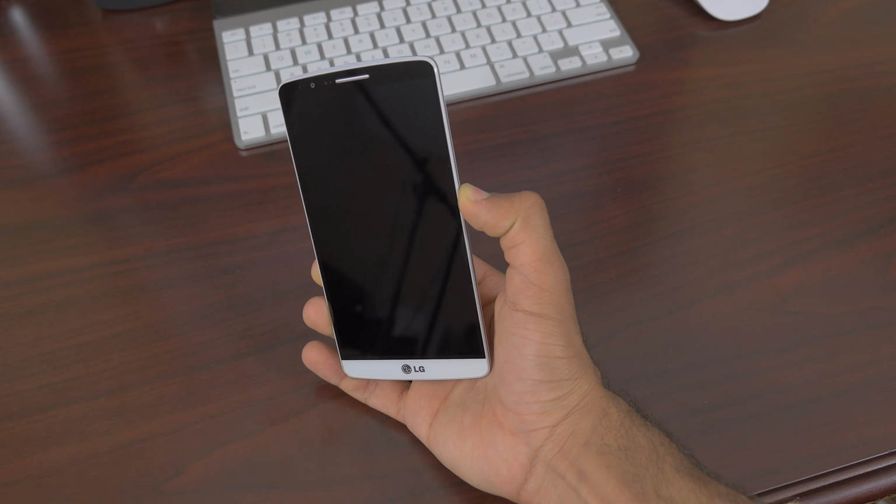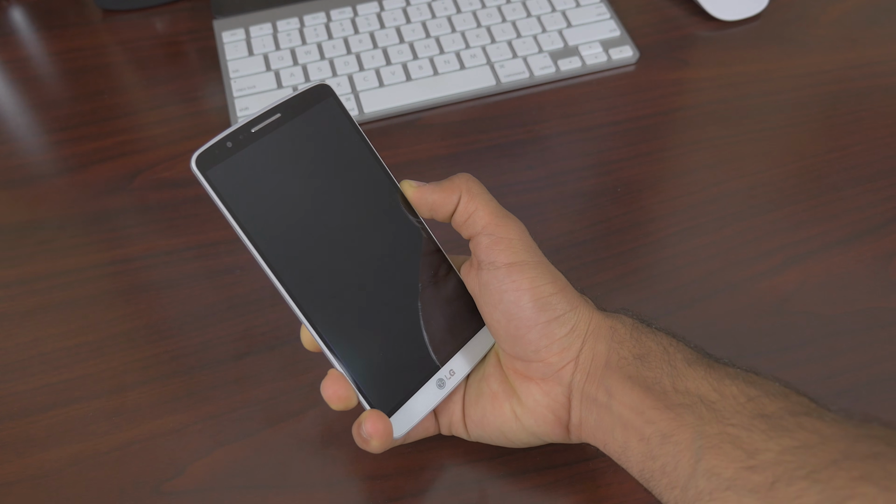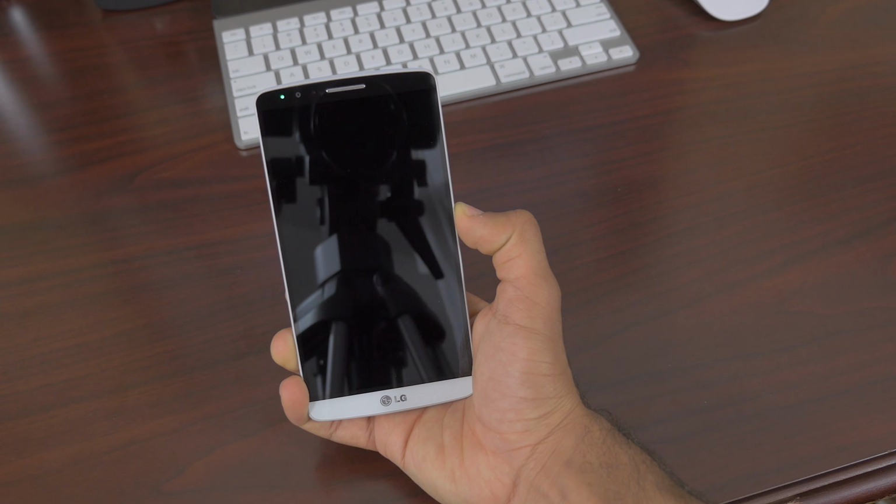So now it's been a year and it's time to take a look back at the LG G3 and see how it fares in 2015. My name is Marco Hanna from PhoneDog.com and welcome to the LG G3 1 year later.